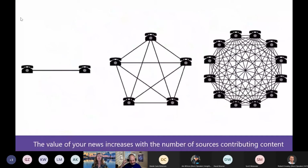The value of your news will also increase with the number of groups curating your news. So what we have here is just a little image for Metcalfe's law, which states that the value of a network is equal to the number of nodes squared. So the more connections you have, the greater value of that network.